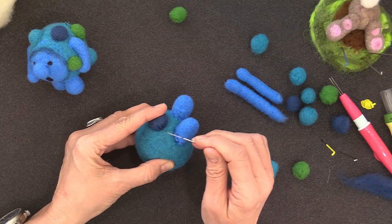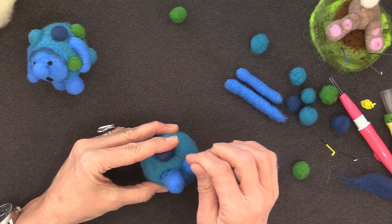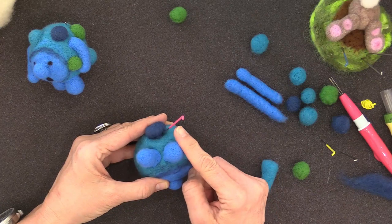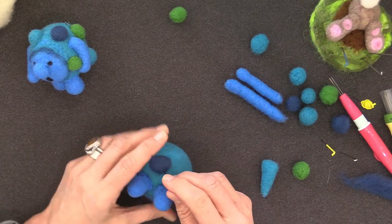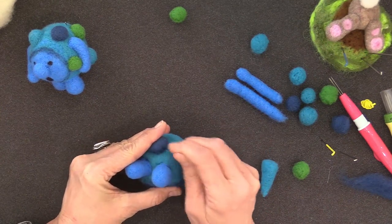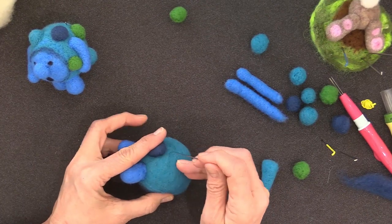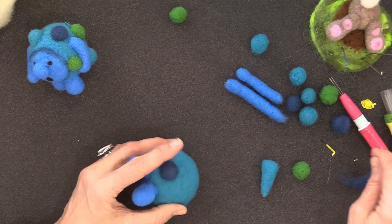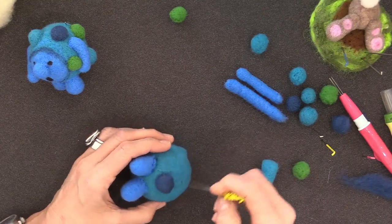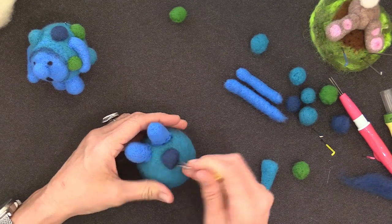So notice I'm just needle felting right around this ball. Firming up all of your little beads and bumps is something you can come back and do. You can just get them all in place. But now I'm using the 36 triangle all the way instead of the other one. I'm going to really anchor that in, and I'm getting underneath there as well, needle felting towards that center. Once you have it anchored on there, you can come back and firm it up with another needle. You could even try your 42 cluster and see how you feel about that and just get it to really anchor down on there.